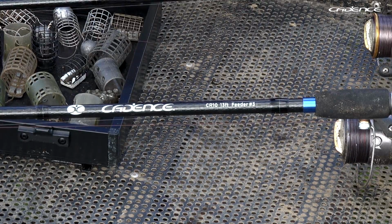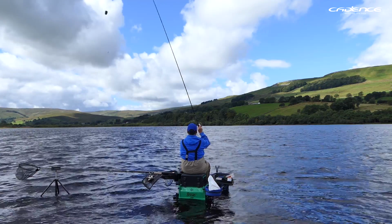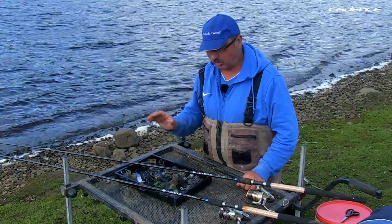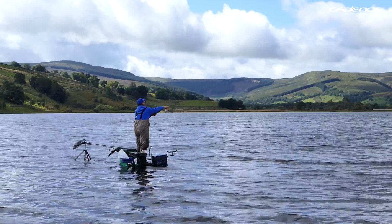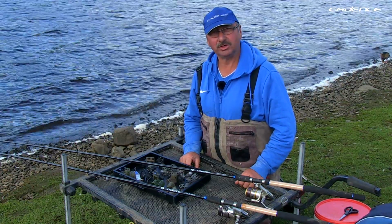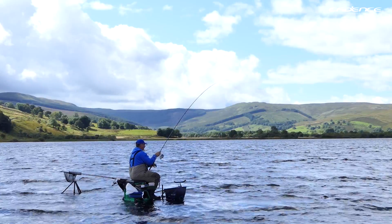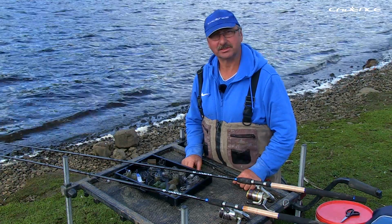Now this rod, the number 3, which is the most powerful in the range, has absolutely no problem with punching that feeder out. And the plus side to it, when you do hook that bream, it's got quite a soft tippy action to it, which progressively gets stronger down to the butt. So fishing against the wind, against the chop, and with braid has not been a problem today. We've not bumped a fish at all. So I've got to say, the rod is really up to the business.